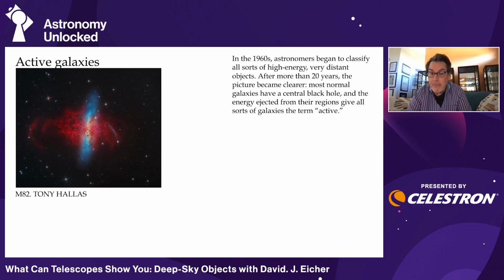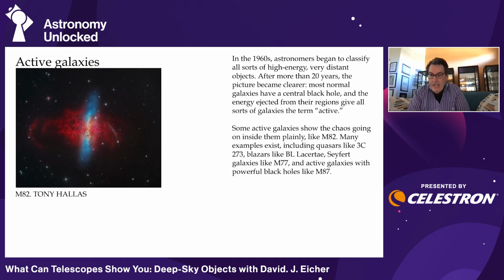M82 is a good example here, near M81, the pair in Ursa Major. This is an eruptive galaxy, and you can see with its red emission coming out from the nucleus there how disturbed this galaxy is from its central supermassive black hole. Many other examples of this exist, including quasars, like the first famous one that was discovered and written about a lot, 3C273, BL Lacertae objects, also called blazars, Seyfert galaxies like M77 that have anomalously very energetic centers, and active galaxies with powerful black holes like M87, the most massive galaxy in the closest cluster of galaxies near us in space, the Virgo cluster.